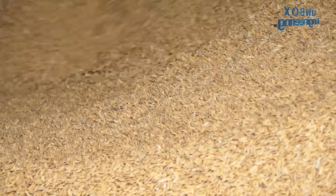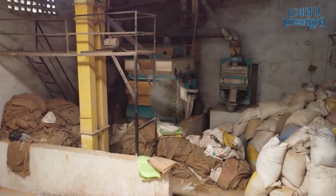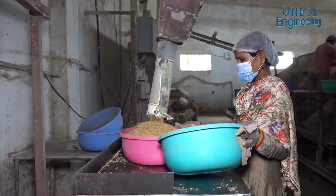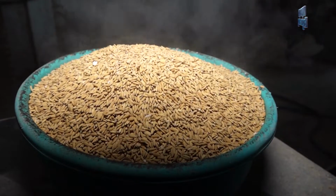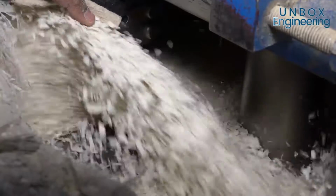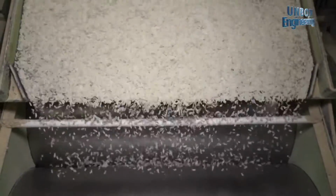After cleaning, destoning is done to remove any stones or pebbles from the paddy. Now the paddy is ready for further processing. Here we see the paddy being roasted and soaked. After roasting, the paddy is added into a machine for removing the husks. And finally, it is made flat by pressing.